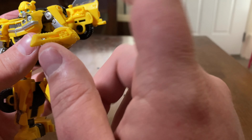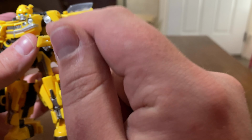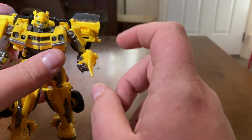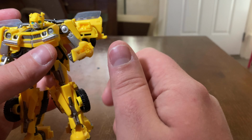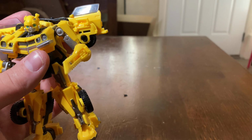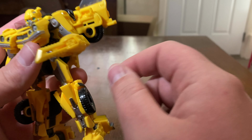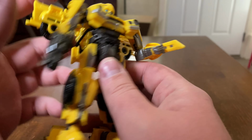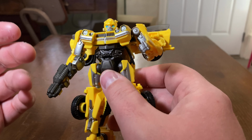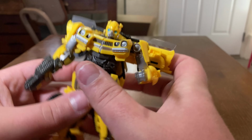Now, I've noticed some people have said that they like this in the gray, I want to say like silver paint or the gray plastic. And I would honestly like to see that myself, but it doesn't really hurt the figure one bit to where it knocks off points, because it's still a really nice figure. So all in all, I'm not disappointed in this figure one bit. Believe it or not, this was a request by one of my good friends, so shout out to you.